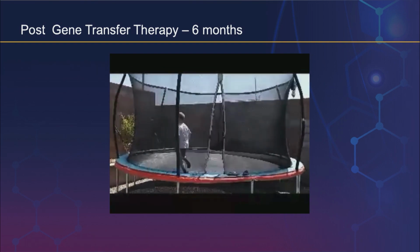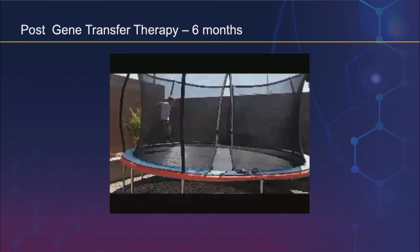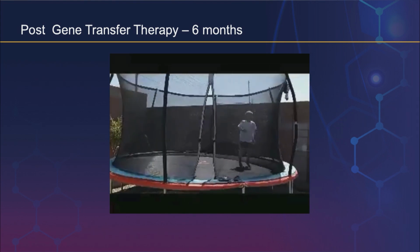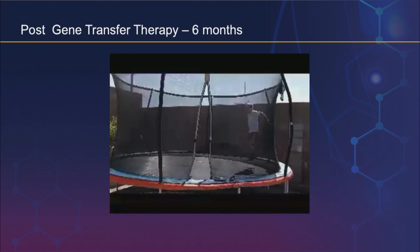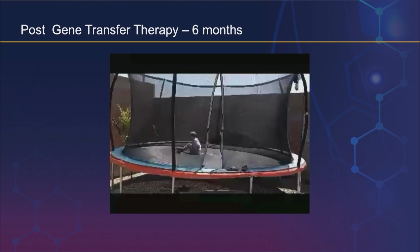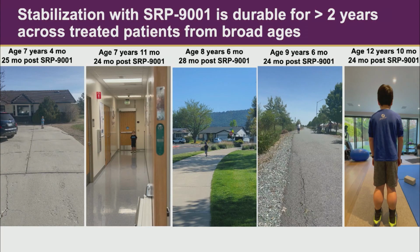So this family sent me this video. This is 6 months post gene therapy. He's on the trampoline. Now we don't recommend trampoline activities for our Duchenne patients. We've seen sometimes they get high CK values and rhabdomyolysis, so it's not something we necessarily recommend, but it was impressive nonetheless.